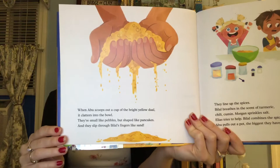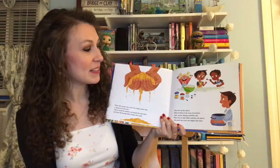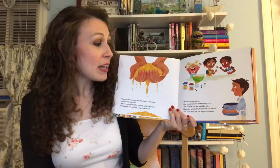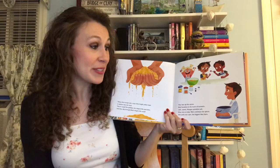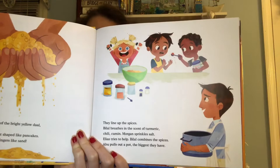They line up the spices. Bilal breathes in the scent of turmeric, chili, cumin. Morgan sprinkles salt. Elias tries to help. Bilal combines the spices. Abu pulls out a pot, the biggest they have. There's going to be a lot of dal cooking in that big pot.